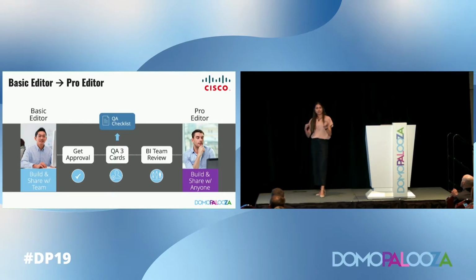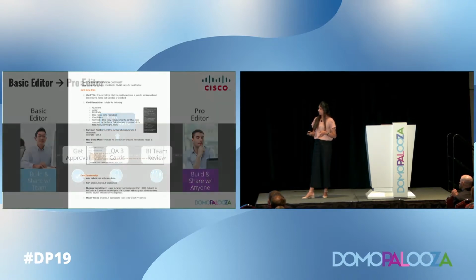So we wanted to restrict the number of pro editors because these were the guys who were actually building certified content for the public. And we were super skeptical and taking all the measures just to make sure that people keep trusting the data in Domo. So they needed to get an approval from their governance leads. They had to QA any 3 cards that were publicly available to them. We also had a QA/QC checklist, which they could refer to.